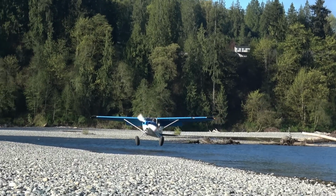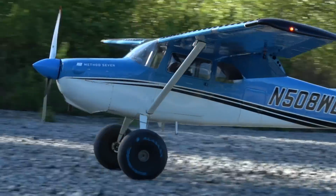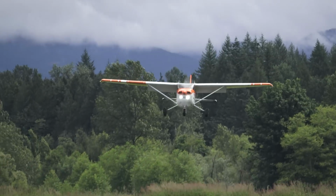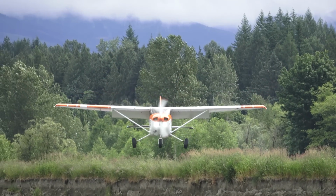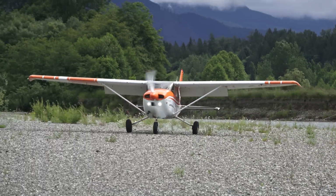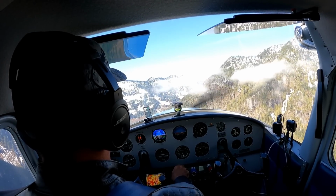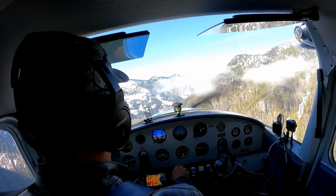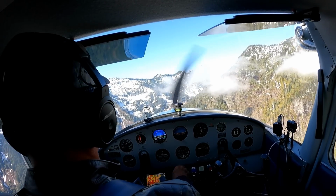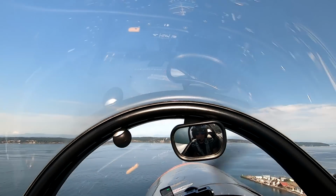I've been flying in the Pacific Northwest for a few years now, and really I can say it is an amazing place to fly. We have lots of airport gravel bars. It is also very scenic. We have beautiful mountains, the Cascade Mountains and the Olympic Mountains, and we also have the coast and the islands, which are also beautiful and very scenic.